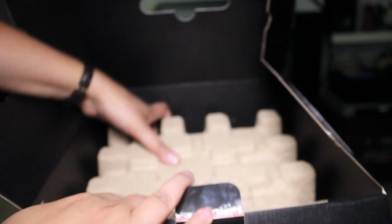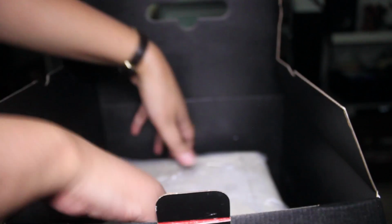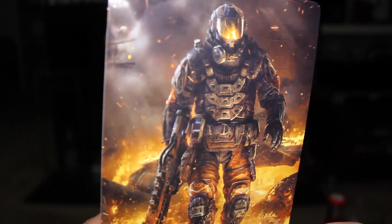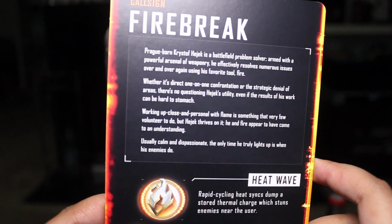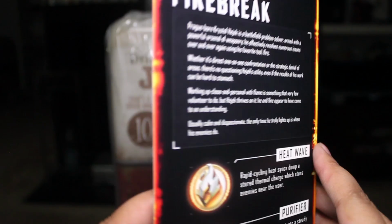Okay, we're getting into the meat of this here. Oh wow, see, this is why this box is so big, because this thing takes up almost the entire box, as you can see. Before I forget, the other cool thing about these giant trading cards is that they also have stats and information about the character, or the class type rather, on the back, as well as their two primary specialty abilities. So that's kind of neat.